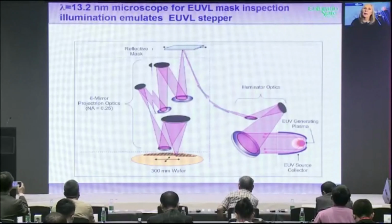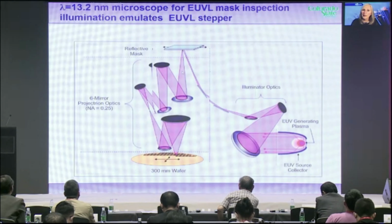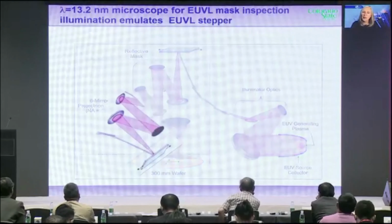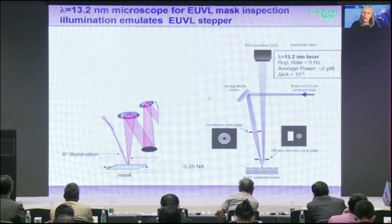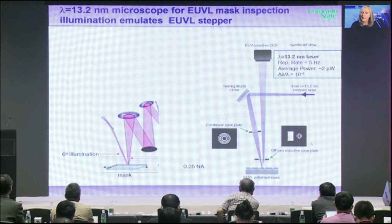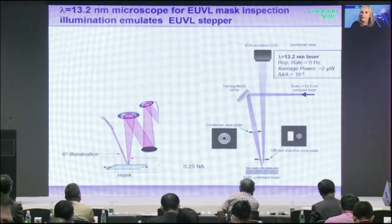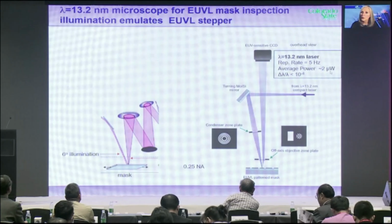Now at 13.2 nanometer wavelength, we implemented a microscope that is suited for EUV lithography mask inspection. The constraint in these microscopes was that the illumination had to match the illumination conditions of the mask in a stepper. So to do this, we designed the microscope to use a condenser zone plate as well as an off-axis zone plate as an objective and to form the image on an EUV sensitive CCD. In this experiment, the laser was operated at 5 hertz, and the average power was of the order of 2 microwatts.